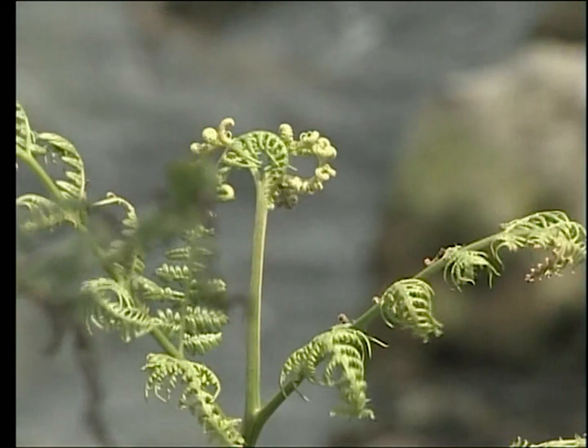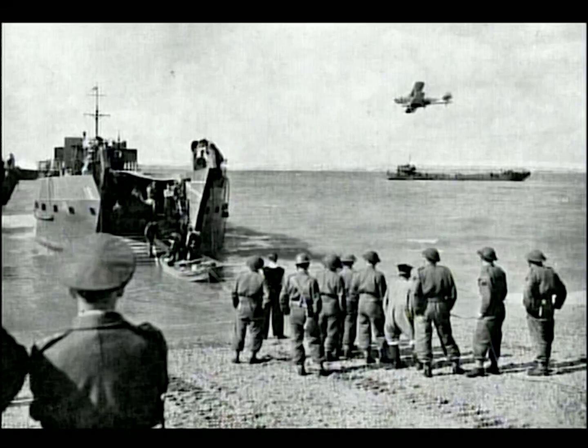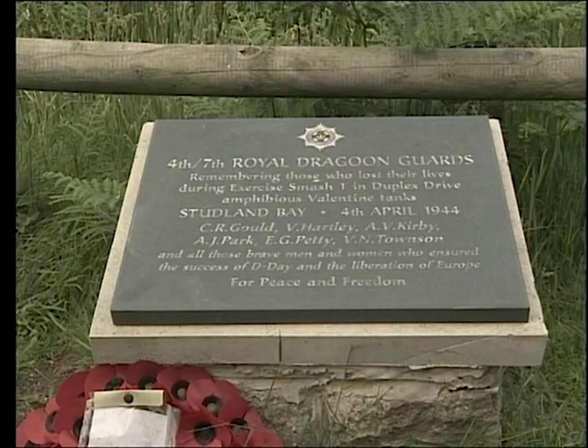In the first of the Exercise Smash series, seven Valentine tanks were launched in Studland Bay to be part of the assault landing force. Unfortunately, the weather was a bit rough, and all seven of the tanks sank, with six of the crew members being drowned. A tragic loss, but part of the process that allowed the Sherman tanks to be perfected and used on D-Day by the British forces on Gold, Juno and Sword beaches with great success. This monument itself was unveiled in 2002.